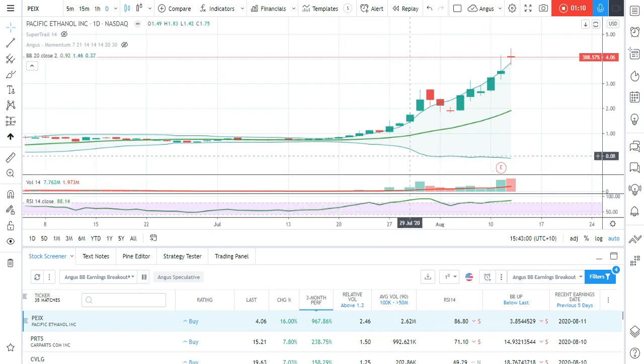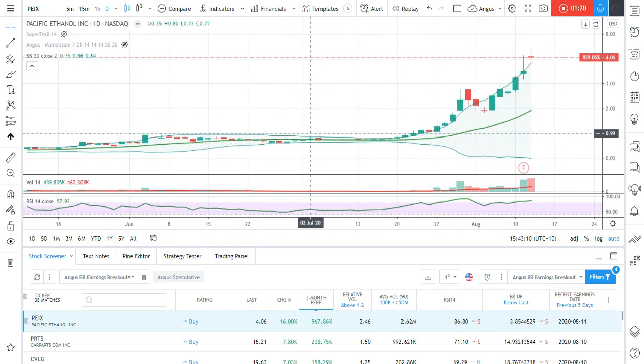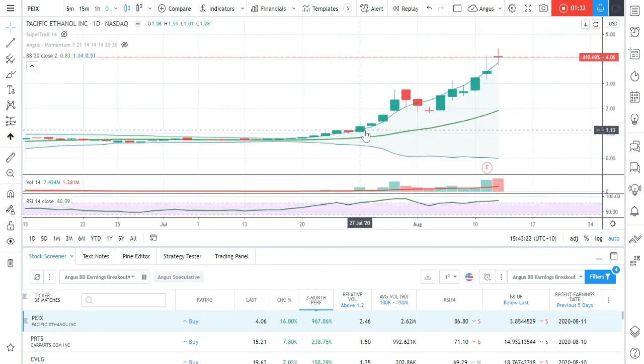But the whole idea is to try and find stocks where they might have been compressing. So they would have had a fairly wide volatility. This is not a good example, but you can see that the volatility's almost gone to nothing. And then all of a sudden the stocks have exploded up. And so this one here has gone up 829%. It's just sort of rocketed up, not for any particularly good reason, but it's doing quite well.